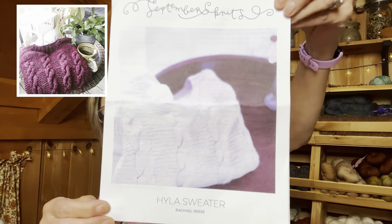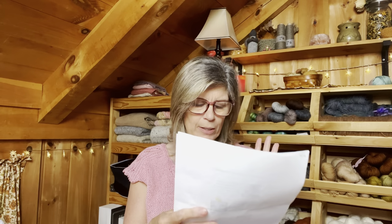So after all that, I remembered a pattern that my lovely friend Amber of A Lovely Yarn Podcast, I'm sure you all watched that one already, knit. Two years or so ago, I remember she had test knit a cardigan for me, and it was shortly after that that she knit the Hyla sweater by September Knits. This is the only picture in the pattern, but it's a cable top-down raglan sweater. Rachel Reese is the author of September Knits. So I had purchased this way back then, and then for some reason never knit it. Or I looked at it and thought it might be too much. Again, sometimes I need focused knitting, but other times I don't.